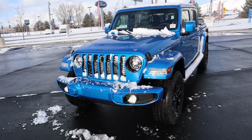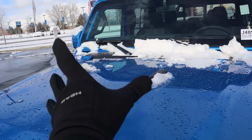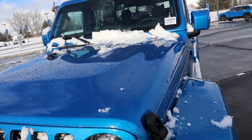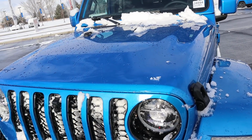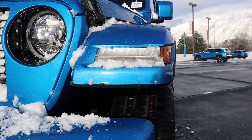Now let's go over the front end of the High Altitude. I took off as much snow as I could manage. Anyways, you've got these at the center of the hood. This is where you can lower down the windshield onto them, which is pretty cool. And then you guys can see just how cool this hydro blue looks. You've got the LED accent lights off to the side. This is also where the turn signal is integrated.